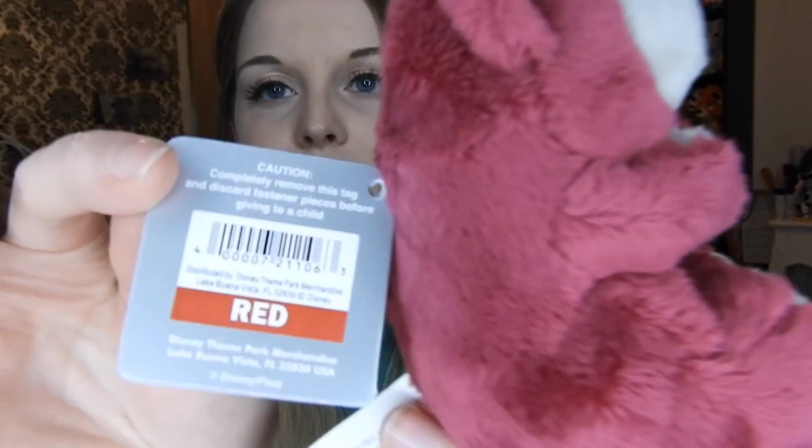I don't have a Lotso, so I could sort of justify picking this up because I could just slot him in the case anywhere. This just says red, but from memory this was $10, which is really expensive for the size of it, but I'm a sucker and I bought it. So yeah, I've now got a little tiny Lotso.